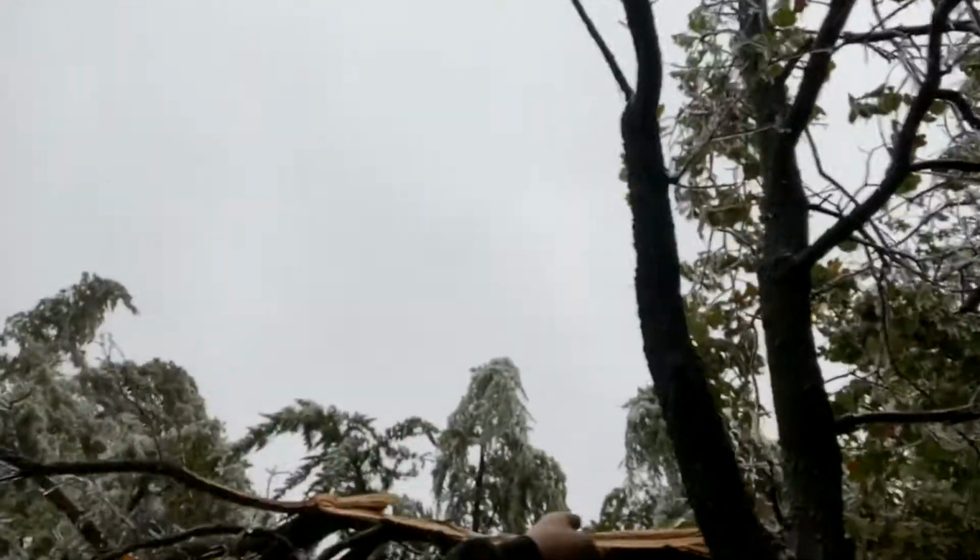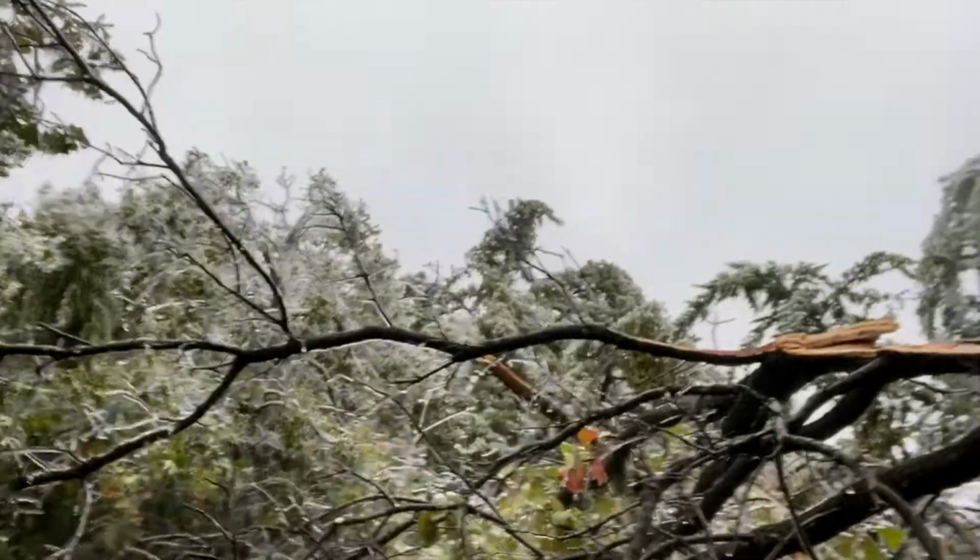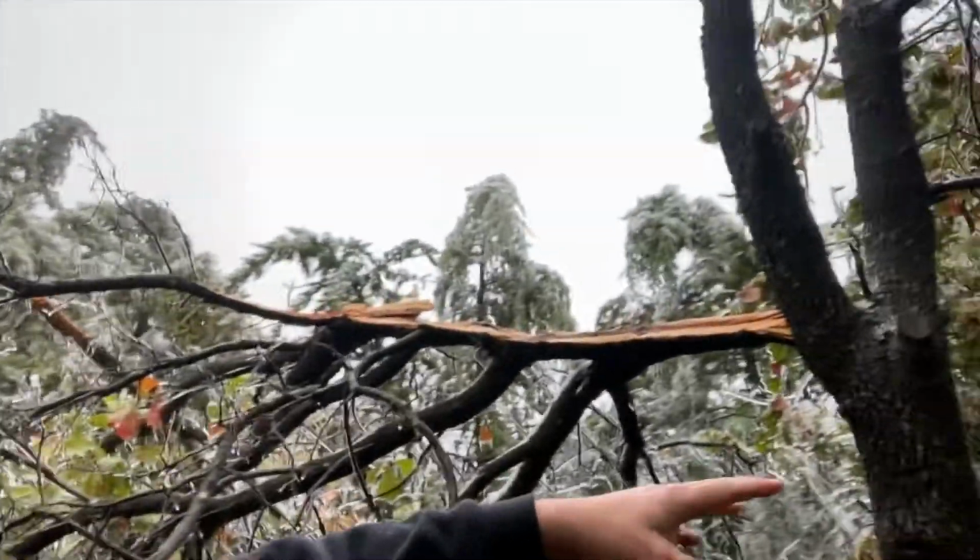This actually split. So this tree right here split down, fell over. Other branches are breaking off. I was just standing here a minute ago. It's actually a little bit sketchy to be standing underneath the trees because more and more of them keep breaking and falling off. Even though it's thawing, that ice is just so heavy. So you can just see the amount of ice. It's like a winter wonderland in here.